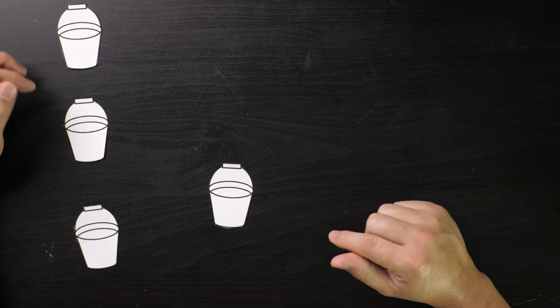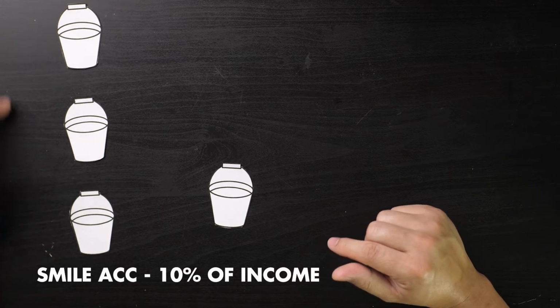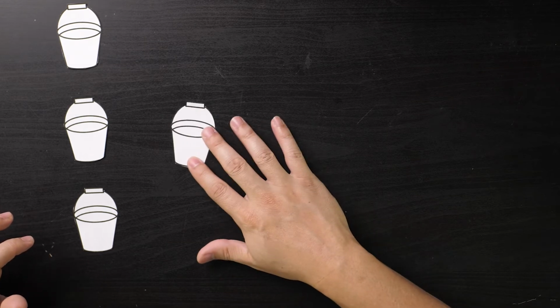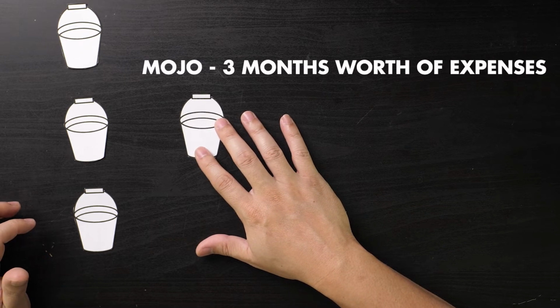Then on top of that is your savings Smile account. That's 10% of savings from your salary. That income goes into here, 10%. Lastly, your Mojo. Your Mojo is your separate account. This just needs to be built up to that 3 months worth of savings.